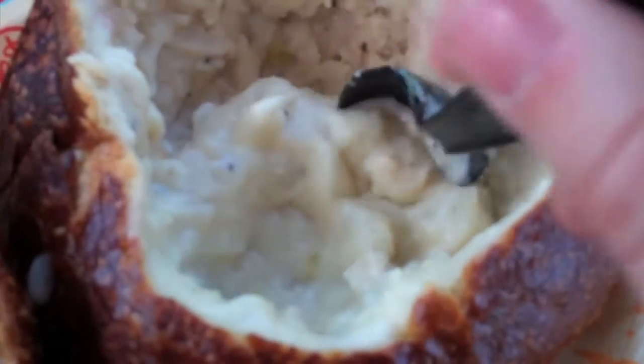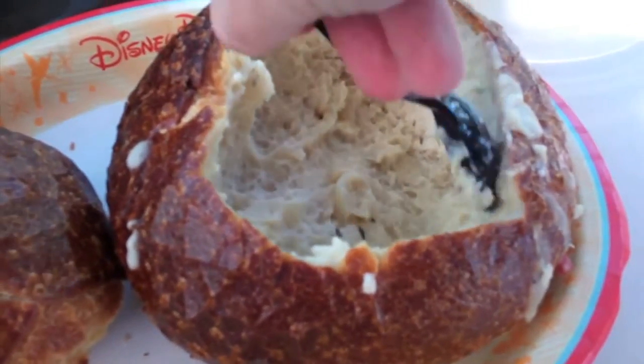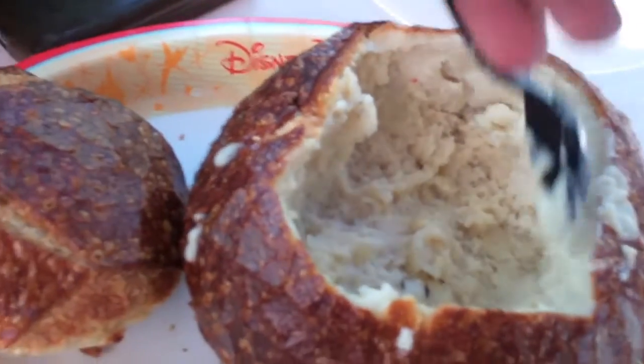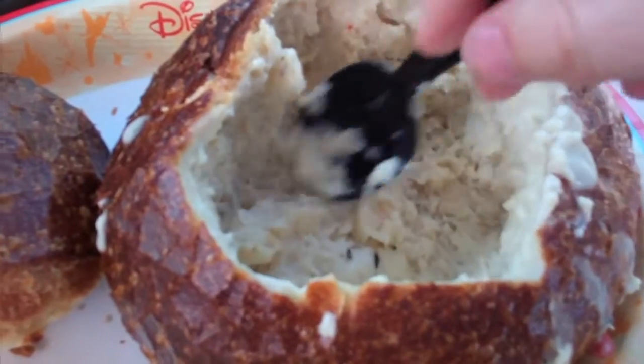So I haven't really gone over what this contains, but obviously it has potato, it has clam chowder in it, and it had like little bits of pepper, it looks like a little bit of celery, and obviously a lot of creamy potato. So good, I can't stop eating it. Well, as you can see, I am literally finished with the clam chowder, but I'm still scraping the little bits off the sides here. But it was actually really, really good.